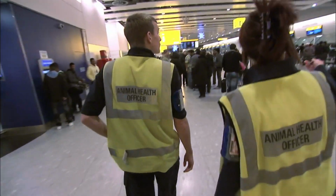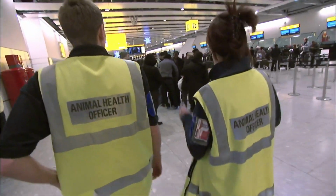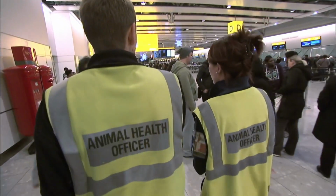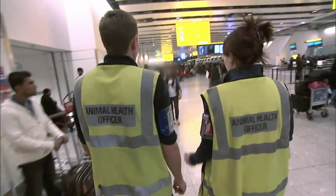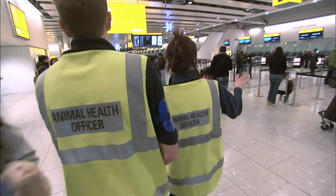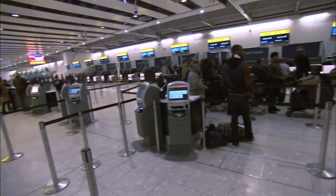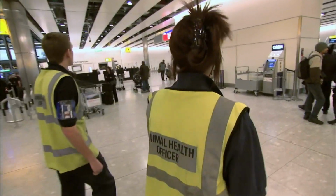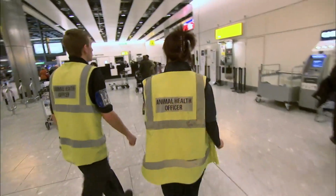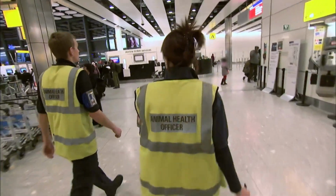Right, so see any of them that are open. Yep. So basically, they're the ones that we're going to keep an eye out for, but also keep an eye out here, just in case we see anything open. We'll be checking basically for animal boxes. If there are any animals that are going to be flying out today, just to make sure they're in the correct boxes and it's all up to standard for them to be approved to fly on the aircraft. Let's go this way because I think there's some check-in desk open around there.